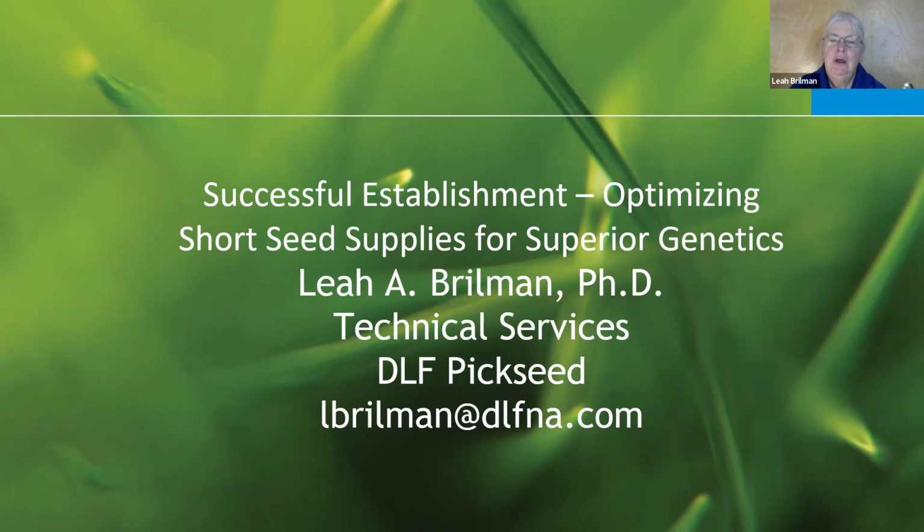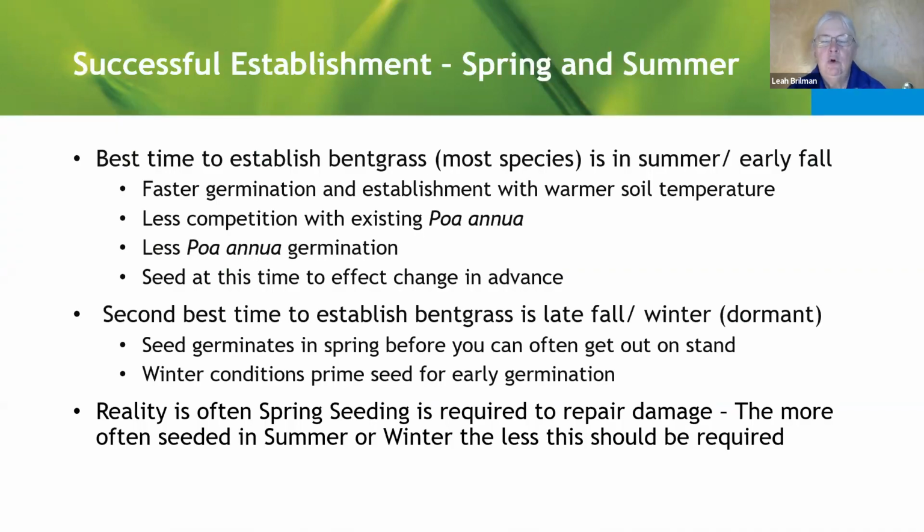And we're going to talk about successful establishment, optimizing short seed supplies for superior genetics. A lot of it is going to deal with bent grasses, but I'll also talk some about things like Kentucky bluegrasses and other species you may be using where you are.